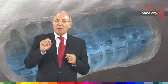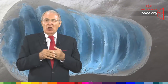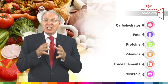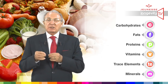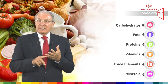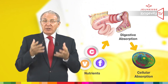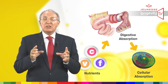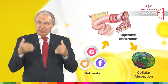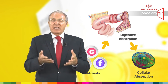To understand how mitochondria can produce energy, let's start from the beginning. The food we eat. When we eat or drink food, they are digested and broken down into nutrients, which are protein, carbohydrate, fat, vitamins, minerals, and trace elements. Those nutrients are the only ones authorized to cross the intestinal barrier. They are absorbed, go through the blood flow, and reach the final target, the cell.